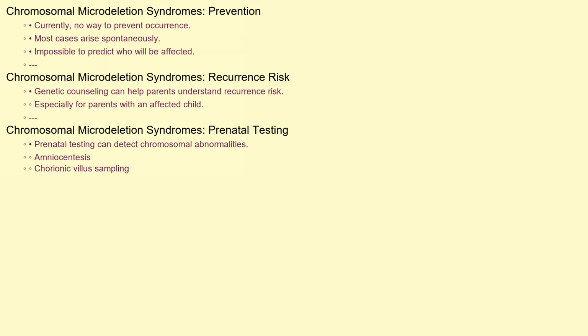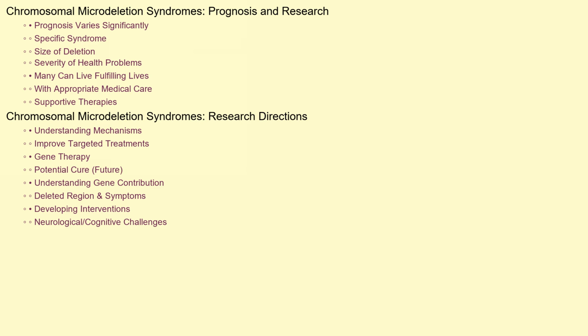The prognosis for individuals with chromosomal microdeletion syndromes varies greatly depending on the specific syndrome, the size of the deletion, and the severity of the associated health problems. With appropriate medical care and supportive therapies, many individuals can live fulfilling lives. Research is ongoing to better understand the underlying mechanisms of these syndromes and to develop more targeted treatments. Advances in gene therapy may someday offer a potential cure, but that is still in the future.